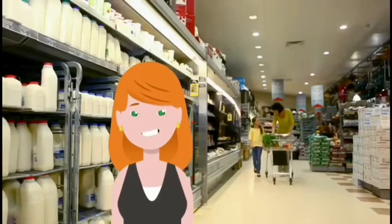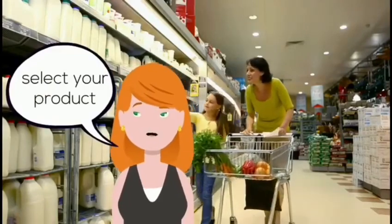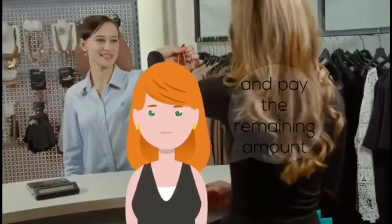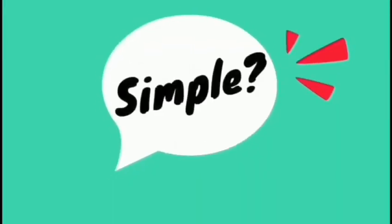Visit the nearby outlet and select your product. Share your gift voucher with the cashier at the time of billing and pay the remaining amount by cash or card if required. Simple, wasn't it?